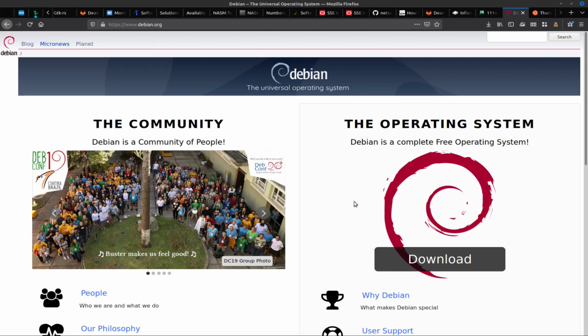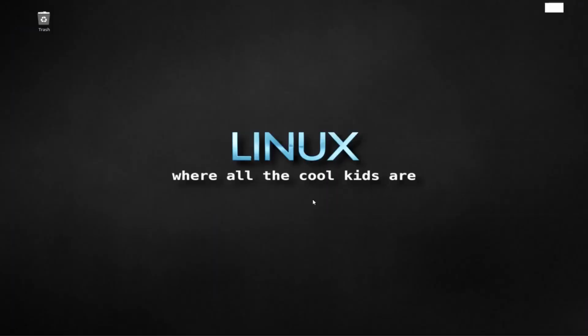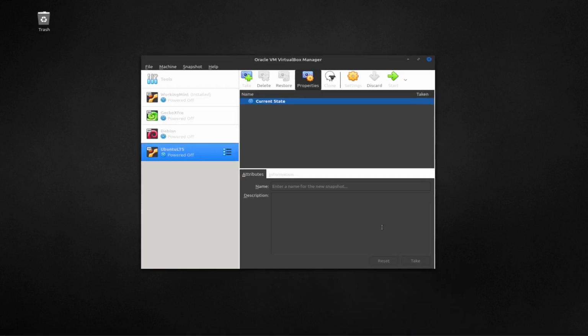So if you come to the Debian website, here it says boldly download, so we click on the download and it'll take us to the download, and this I've also downloaded already, so I'm not going to be doing that. I'm going to be showing you these installations in VirtualBox. So if I come over to VirtualBox here, we're going to start with Ubuntu and then move over to Debian. Both of them should be reasonably quick.